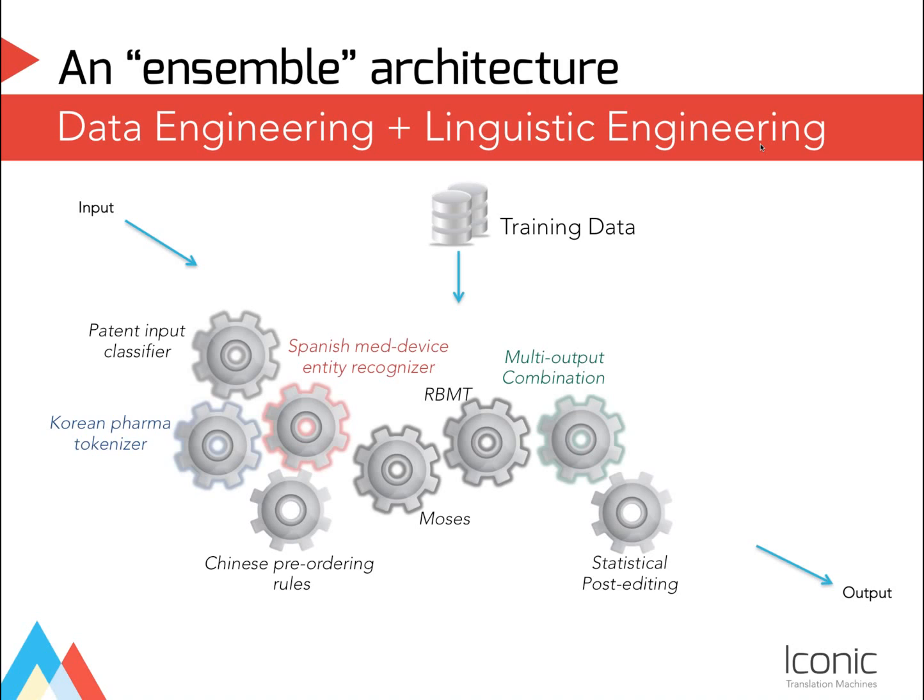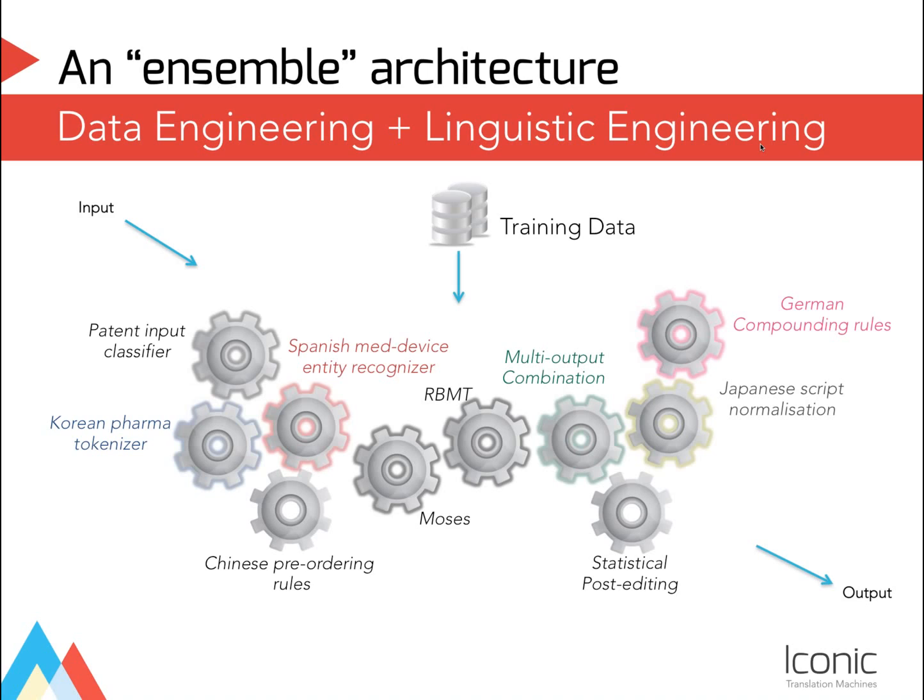Then we can have other processes that are specific to particular languages. So for Japanese, we might have a process for normalizing the Japanese writing script, or for German, we might have some rules to compound certain sets of nouns. And then, when we're looking at tools like Moses and things like statistical machine translation and rule-based machine translation, these can fit in at any stage within this ensemble architecture. So for example, we could have a Moses system before the actual translation that does something like pre-ordering, or we could have it at the end to do, for example, recasing or this script normalization.